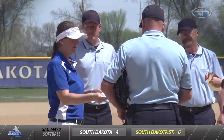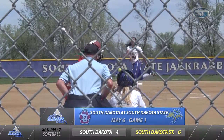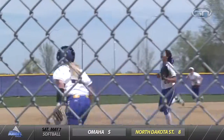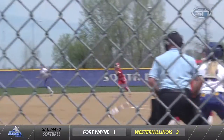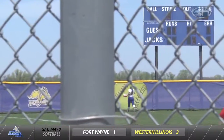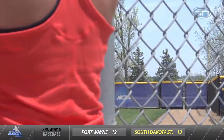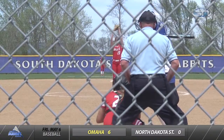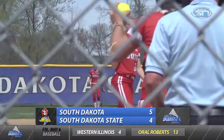Start with South Dakota at South Dakota State, and a pretty good series. There were 2 one-run games and 1 two-run game in this matchup between the in-state rivals. Coyotes take the opener on Friday. Shelby Kyle with a home run. She goes 3 for 4, drives in 3 runs for the Coyotes. Madison Frayne in the circle for USD, strikes out 6. She gets the win, and it is a 5-4 final.